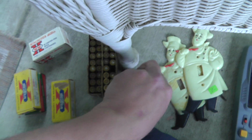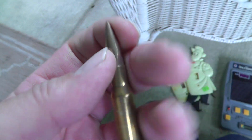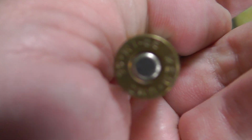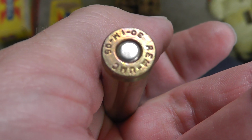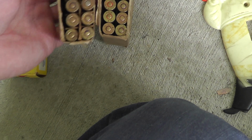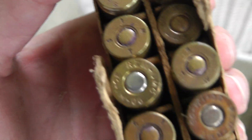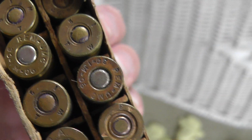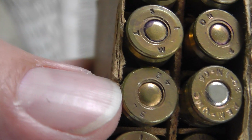For aircraft use, and I think the ones for aircraft use were these. I got a few in there with the nickel-plated bullets, and it says on the head stamp, if I get it to focus, Remington 30-06 IM. But some nice old stuff here. A lot of World War II vintage stuff. Let's see. 1942 right there.